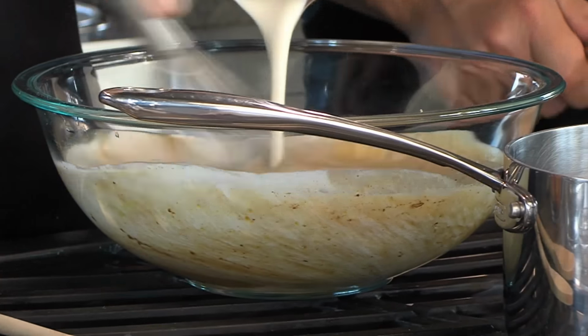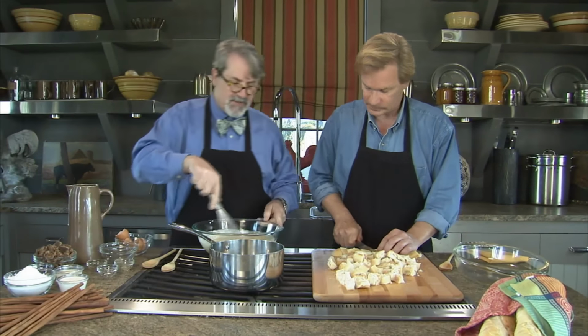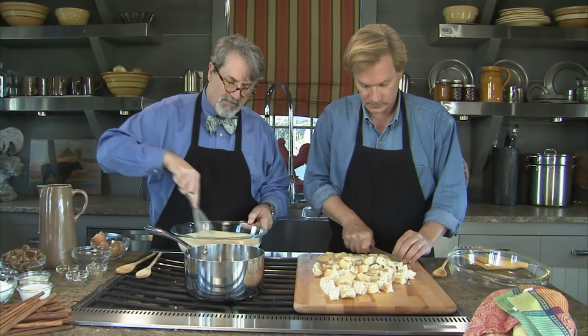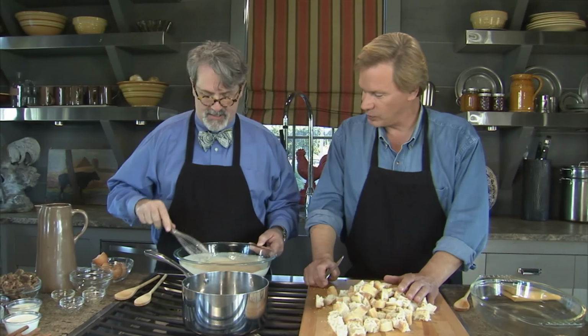Well, that's because it's a quart of cream, and you can buy a quart of cream. It's 4 cups. Some people feel like too much cream is a bad thing, but not around the holidays. I agree. The more, the better. That's right. Gosh, that looks delicious. Just in that state. What a beautiful color.